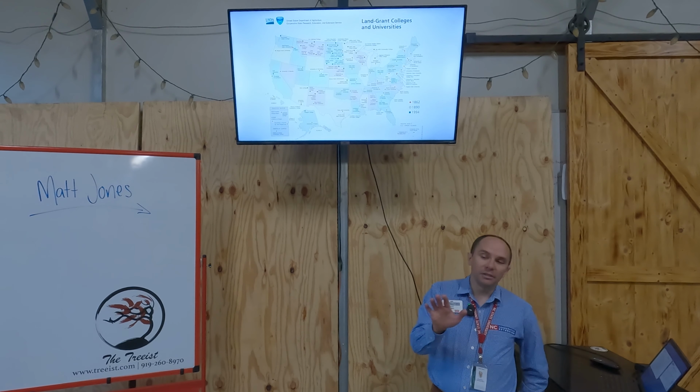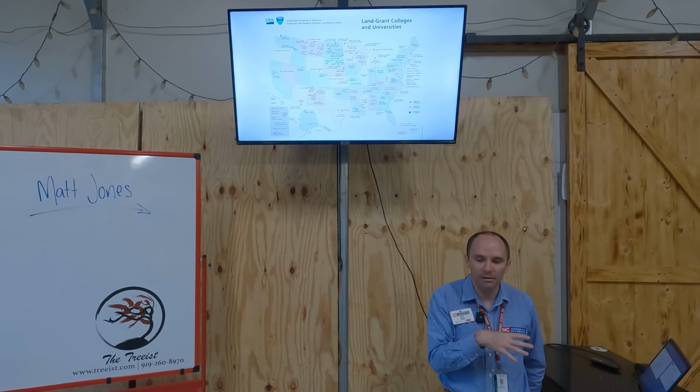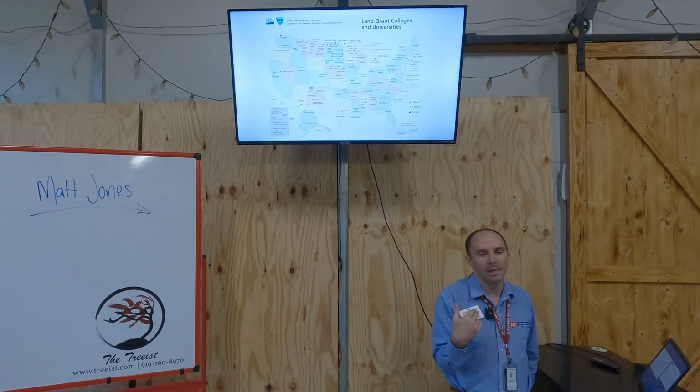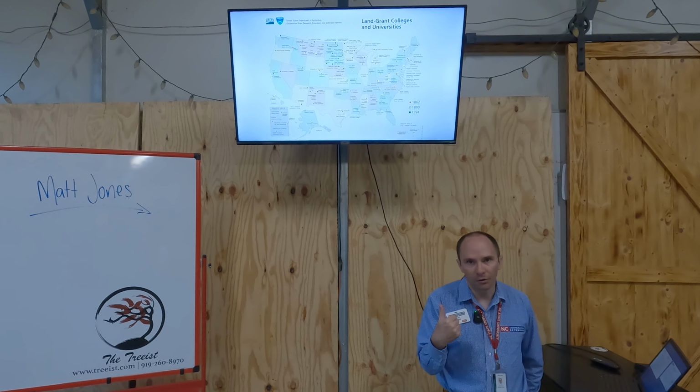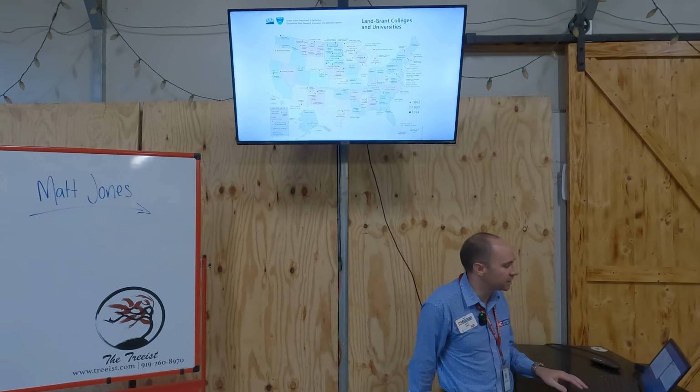So often, especially if it's like the Midwest or the central part of the U.S., if the university has the word state in it, it's probably the land-grant university, but not always. Exceptions would be like Florida or Illinois or Arizona, Idaho. Those are all the land-grant universities in those states.